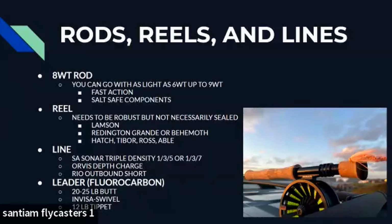I just don't use that one. If you're a Rio guy, everyone has their brand. It's kind of like cigarettes. Everyone has their brand and they kind of stick with them. So if you're a Rio person, go with the outbound short. I think Cortland has a line that could work. I don't think Airflow has a line that does it like that. But Scientific Anglers and Rio, you should be able to find them just about anywhere.